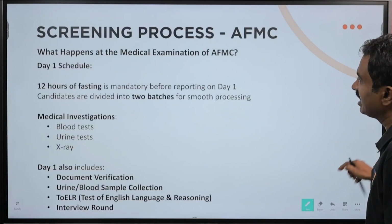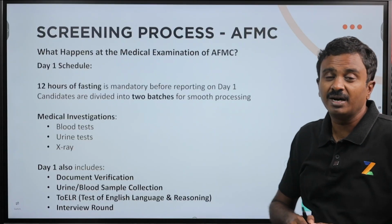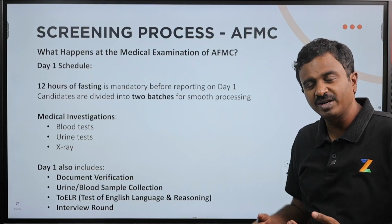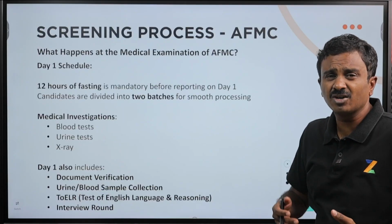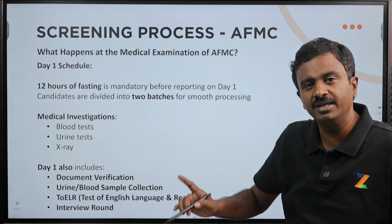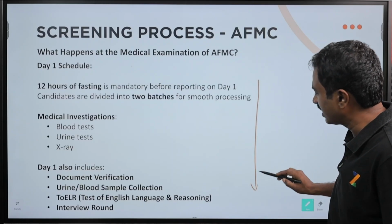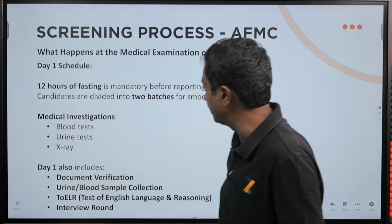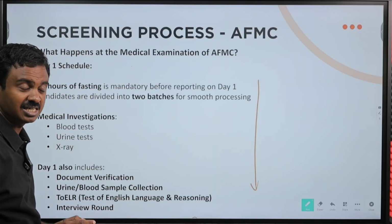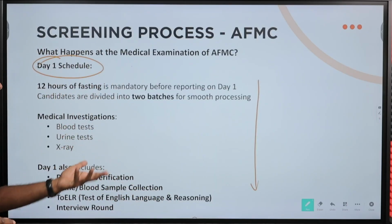What happens at the medical examination? This is based on candidates' representation. Basically, many candidates mentioned it directly or over different conversations, etc. So here we have taken up everything. This might change every year. There might be minor changes. The standards might not change, but the process might change every year. The medical standards are already available, so keep a look at what the changes are. But here we are trying to help you out with last year's or previous year's information.